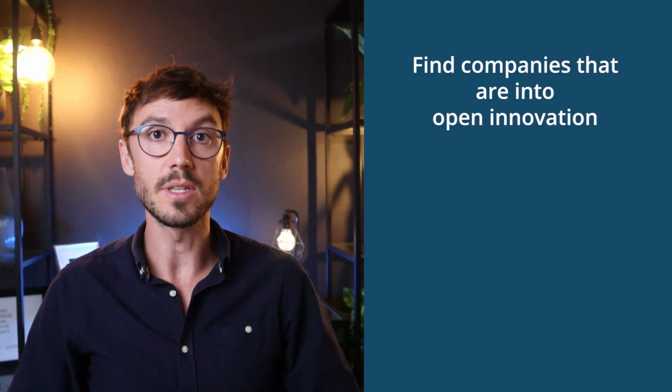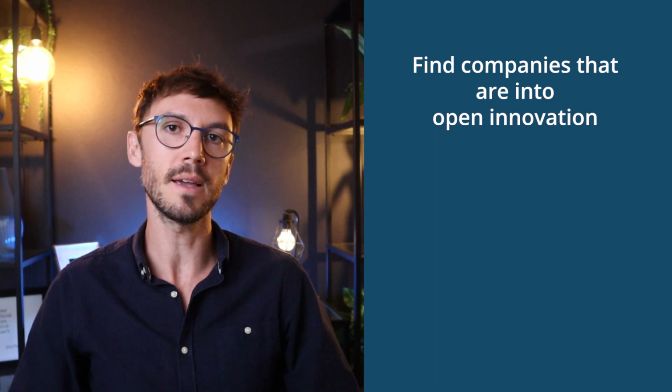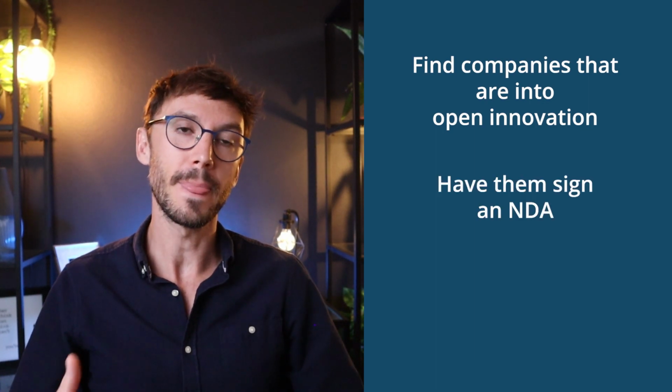Find some companies that are into open innovation, into licensing, have them sign an NDA, and then share your idea with them. And in terms of making contact with the company, search that company on LinkedIn, get a list of employees, and find one in a relevant department who would have some involvement with inventions. It might be like the director of open innovation or product development manager, product designer, and then you can contact them on LinkedIn and say, hey, will you take a look at my invention idea? You can start a conversation that way.